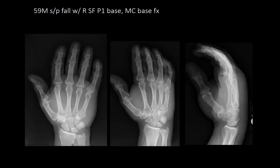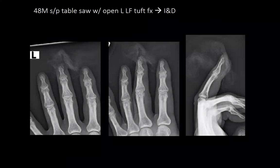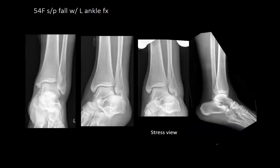This is a 59-year-old male, status post fall off a scooter with a right small finger proximal phalanx base and metacarpal base fracture, both non-displaced. He was placed into an ulnar gutter splint. This is a 48-year-old male who injured his left long finger tuft with a table saw. His wound was irrigated and debrided, and he was placed into a soft dressing.